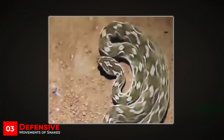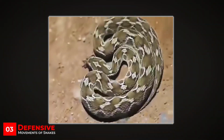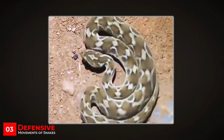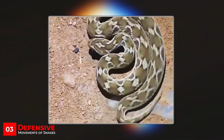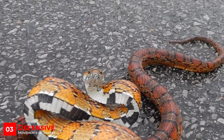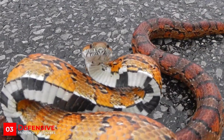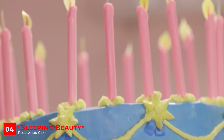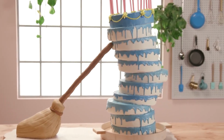These are the defensive movements a snake makes when it feels threatened. These can include hissing, coiling, and striking, showcasing their unique adaptations for self-preservation. The mesmerizing dance of a snake's body reflects the intricate balance between survival instincts and the intricacies of the natural world. This is a recreation of the cake from the movie Sleeping Beauty from 1959.